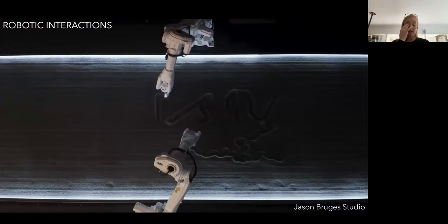This was exhibited at the Olympics in Japan just a few years ago, also at the height of lockdown. So we've got a bit of lockdown that we're working through, but now we're coming out of this.